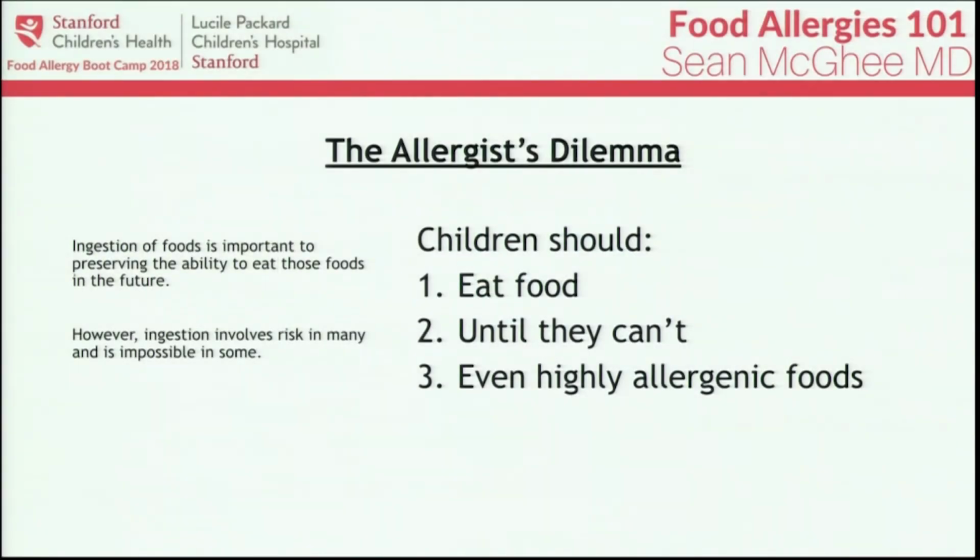Now, in honor of this, I have come up with the allergist's dilemma, which is that eating foods is important to preserving your ability to eat those foods in the future. You have to be eating foods in order to keep eating them down the line. However, for some kids, eating them involves some degree of risk if you don't know how they're going to react. And for many, it's actually impossible because they are already allergic to the food, so they can't eat it. So the best way that we have right now to get around that is a kind of prevention.